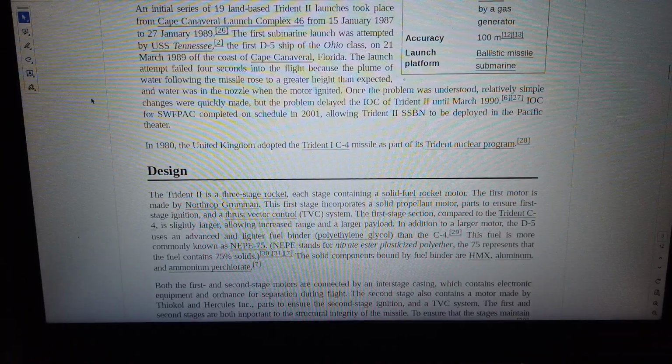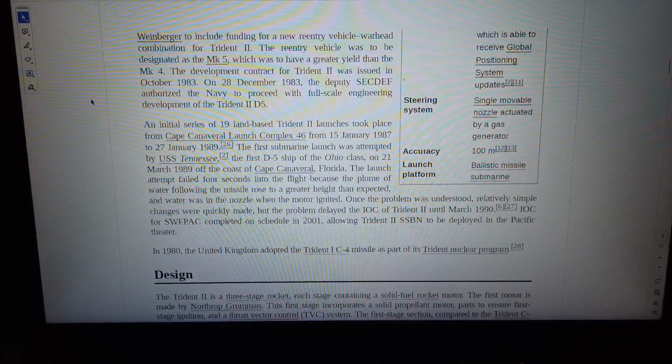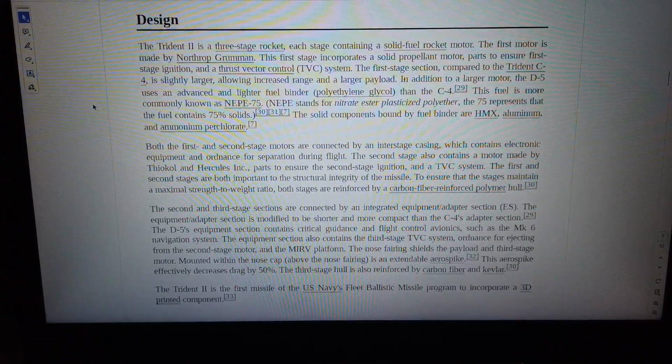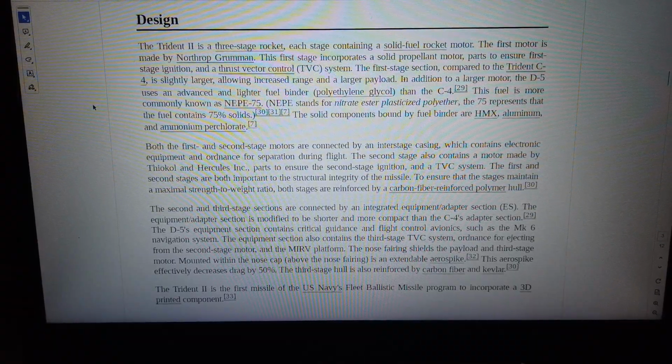IOC force split completed on schedule in 2001, allowing Trident II SSBN to be deployed in the Pacific Fleet. In 1980, the United Kingdom adopted the Trident I C-4 missile as part of its Trident nuclear program.